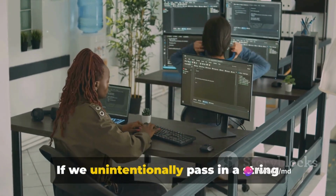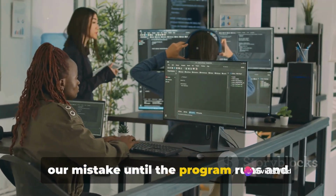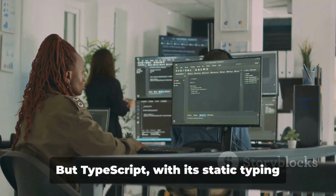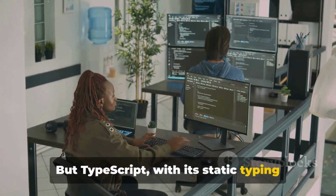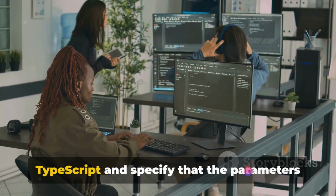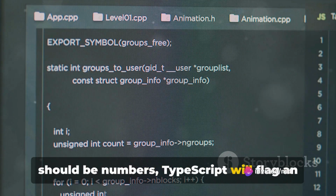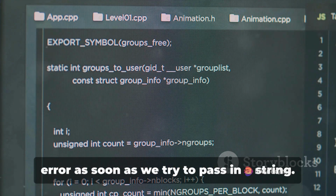If we unintentionally pass in a string instead of a number, we might not realize our mistake until the program runs and gives unexpected results. But TypeScript, with its static typing feature, comes to our rescue. If we write the same function in TypeScript and specify that the parameters should be numbers, TypeScript will flag an error as soon as we try to pass in a string.